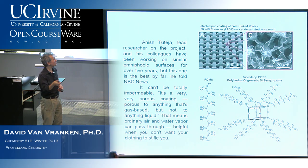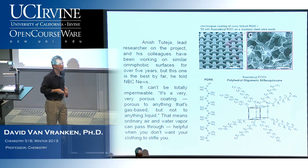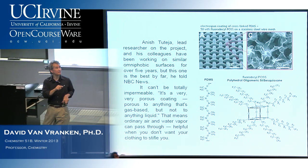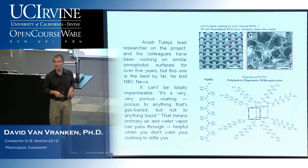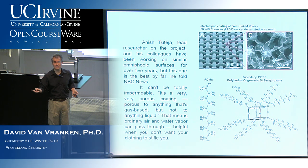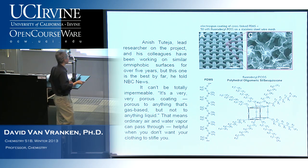physically, I mean, this is not purely a chemical issue. It forms these spaces that simply do not allow water droplets to push their way by them. The important point behind this is you can see that there's gaps in here. So in other words, this fabric or material is permeable to air, permeable to gases, permeable to water vapors, and yet it still repels droplets of many different types of liquids.